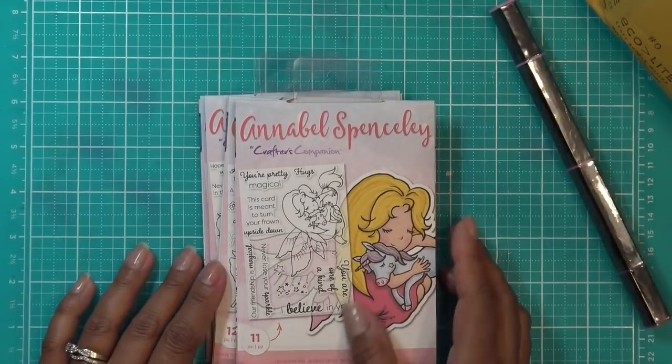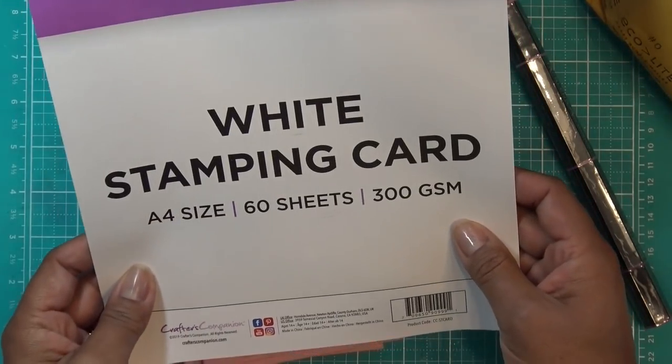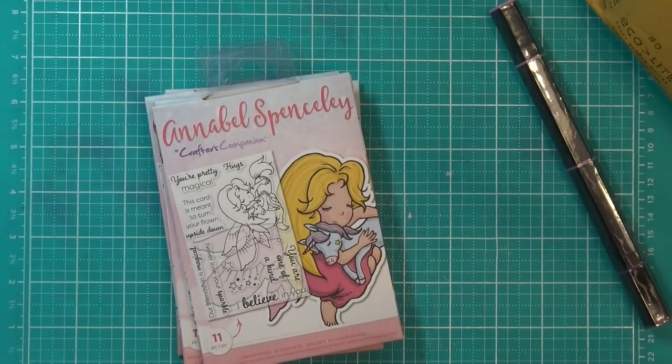So what I'm going to do is pull out some illustrators. We're going to stamp this obviously on some stamping paper. I usually use this one. Okay, here it is. So this is what it looks like. It's a white stamping card, 60 sheets, 300 GSM. Obviously the 60 sheets doesn't matter, but it's from Crafter's Companion. And I just have a big old stack of it here. And so I just pull from there whenever I do any of this kind of thing. But let me grab a piece, sorry.